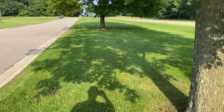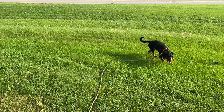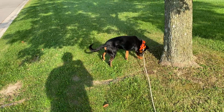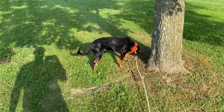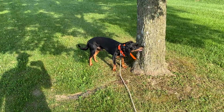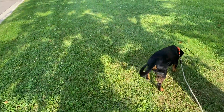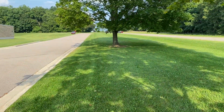The track goes straight up by that other tree. I'm sure there's probably a lot of dogs that marked on that when people walk their dogs. There you go. He's on something there. Left side of that tree.